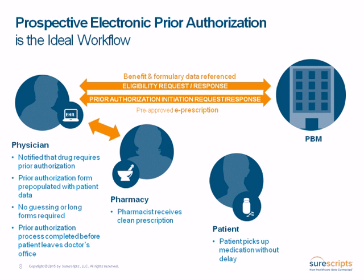So in the ideal workflow, the prospective workflow, eligibility and benefits are referenced. They trigger the prior authorization. The PA is done electronically by the provider in the EHR. The PA processor is able to respond back into the EHR. The EHR will release the medication to the pharmacy, and the patient can pick the medication up. So that is prior authorization in its ideal state, the prospective workflow.